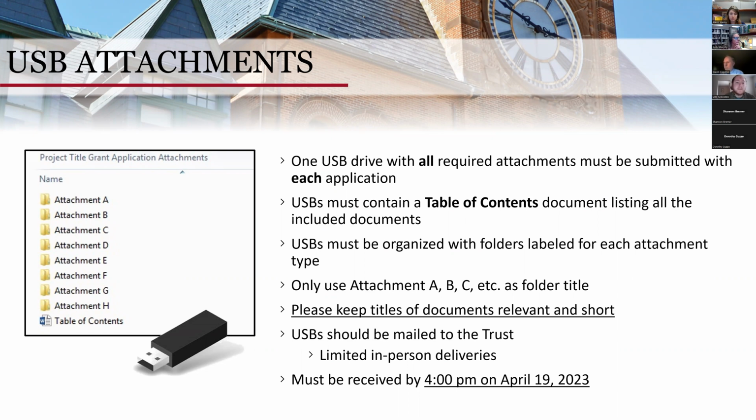And each USB must also contain a table of contents that lists all of the included documents following our checklist that we provide you. Please keep these USBs organized with folders labeled, and please keep titles of documents relevant, short, and clear. Sometimes our computer systems, or any computer system, can have a hard time opening file names that are too large. And if our evaluators can't open your files, they can't fully give your project the attention that it deserves in the evaluation process.